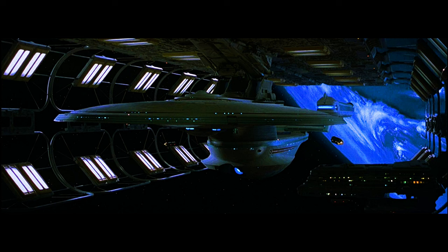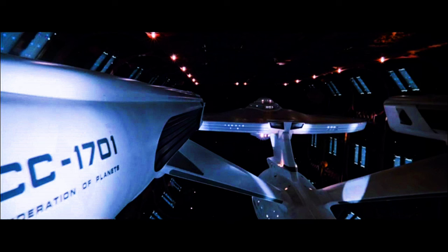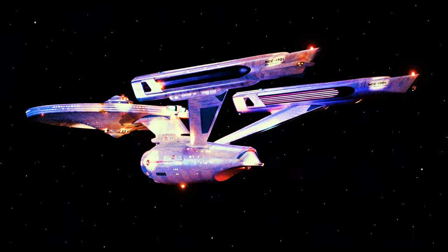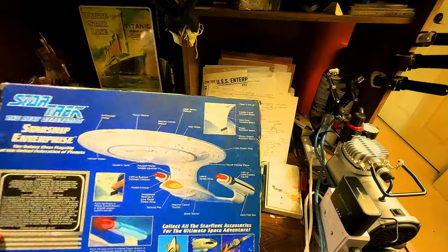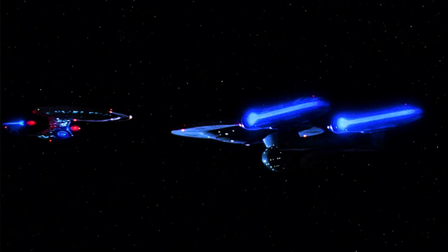C. Remember, it's going from the Constitution class 01 right to the A because the NCC-1701 was the refit, but it was still the same ship. So that's why they're not counting the refit as a separate ship. The third Federation ship to bear the name was the B. The fourth was the C, and I love the Ambassador class ship.